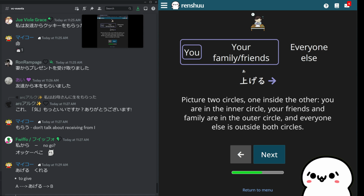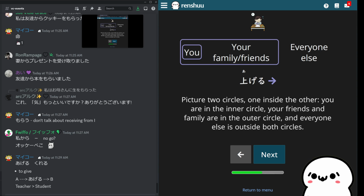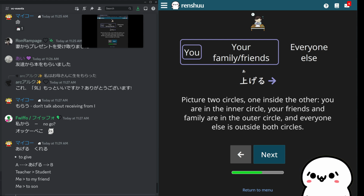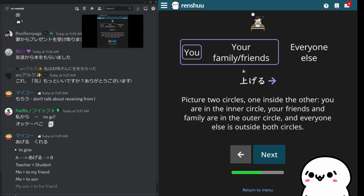A and B can be, for example, this. It could be from a teacher to a student. It could be from me to my friend. It could be from me to my son. It could be from my son to his friend. It could be from a student to a teacher.